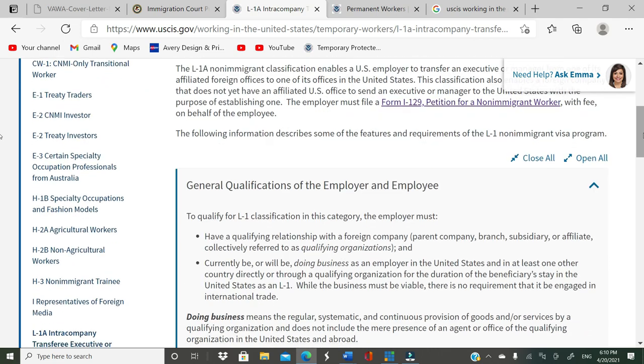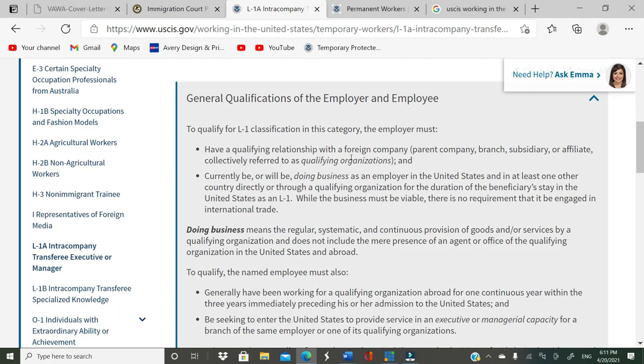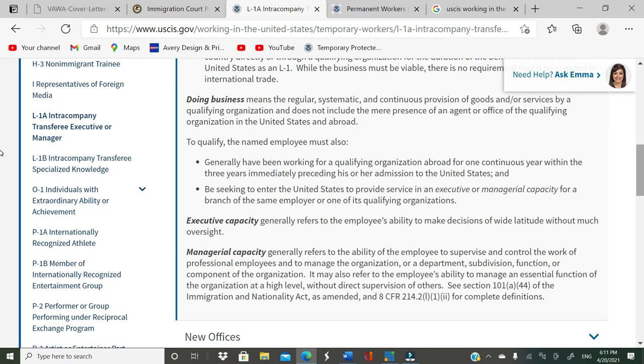General qualifications, it's here. Have a qualifying relationship with a foreign company, parent company, branch, subsidiary, or affiliate, collectively referred to as a qualifying organization, and currently be or will be doing business as an employer in the United States and in at least one other country directly through a qualifying organization. So basically, you have to have a company where you're working and you either are an executive or a manager and you want to transfer to a parent company or a branch here in the United States. That's how this one works, okay? Because you have to be able to work in an executive capacity or managerial capacity. This one is common as well, the L1A.